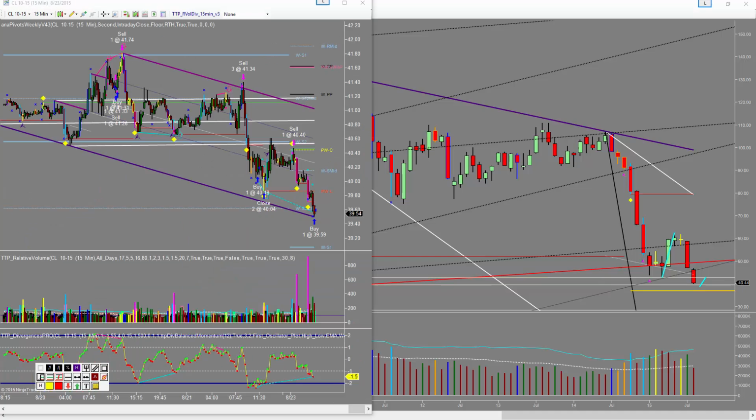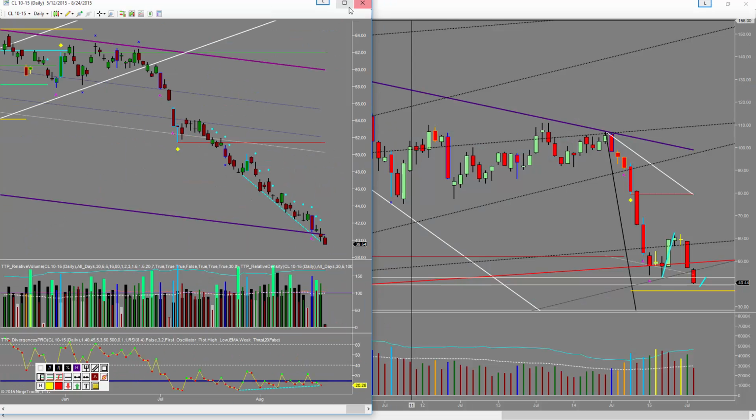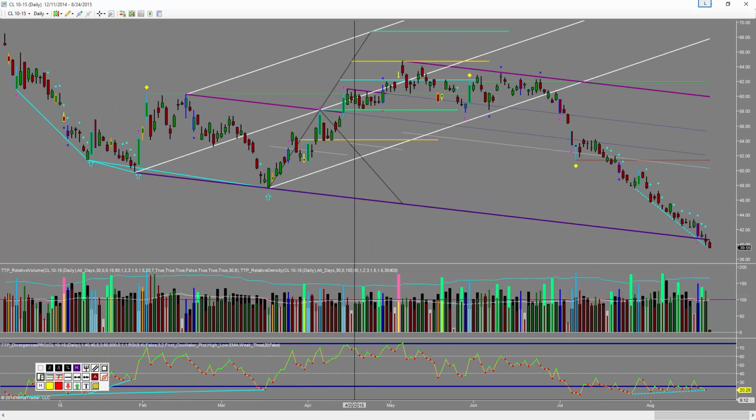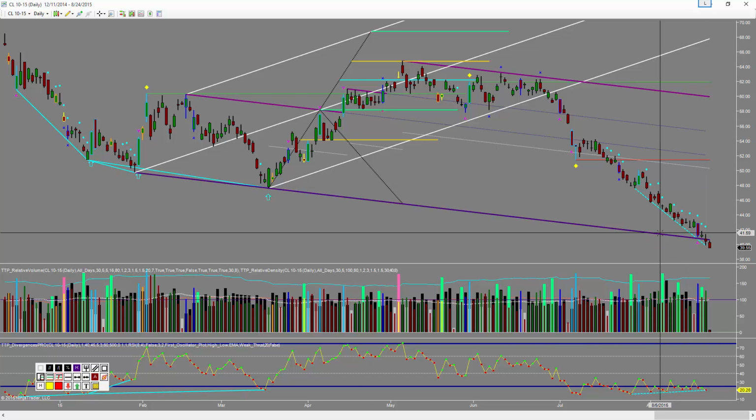Let me show you on the daily chart. Okay, this is the merge back adjusted contract using the RTH session. This is the regular trading hours. Okay, so I've connected from low to low, and we're breaking through that trend line now.